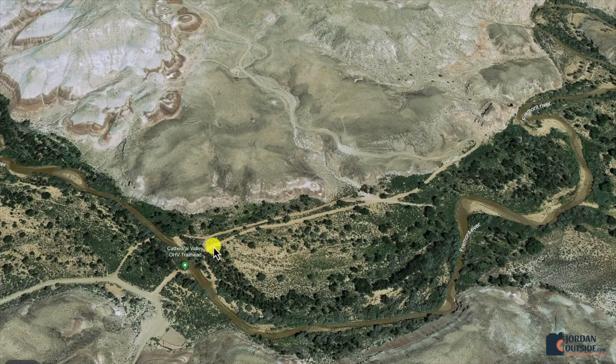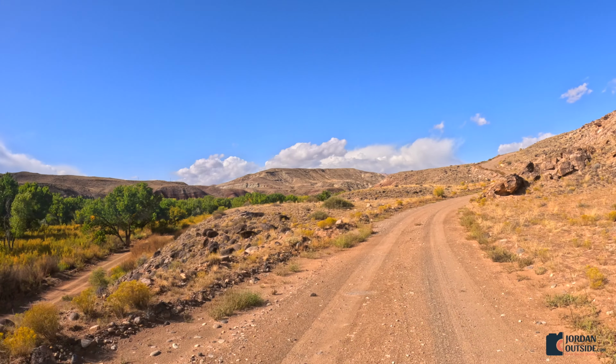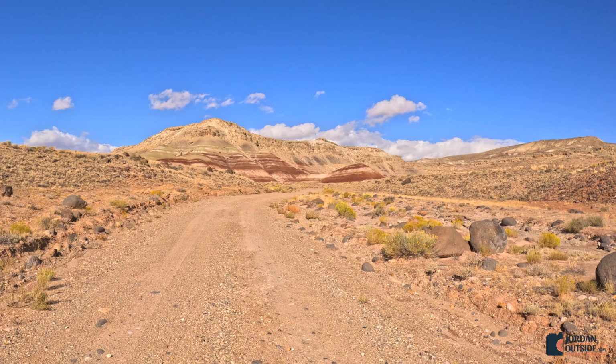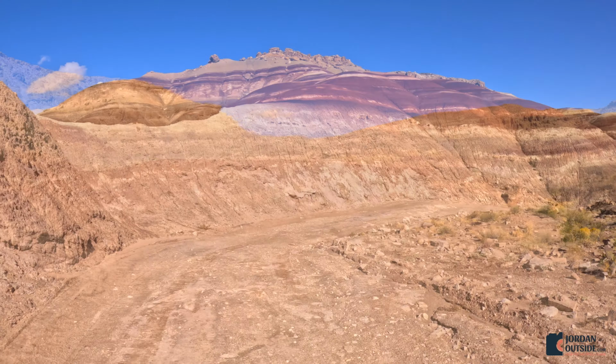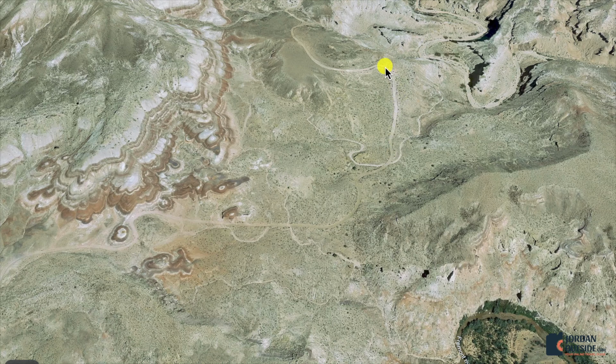After doing the river crossing, we followed the dirt road. It snakes around and goes into a much drier landscape, and there's some amazing views along the way. We stopped at this overlook to take in these amazing views.